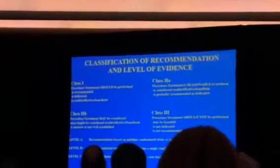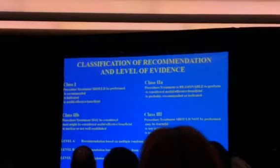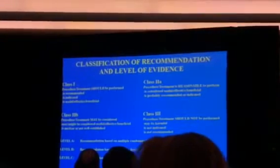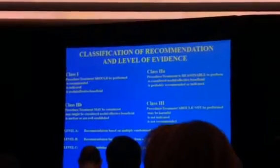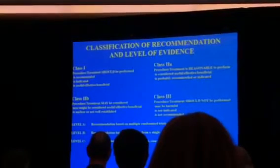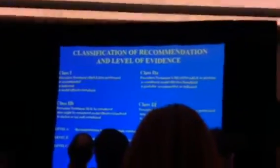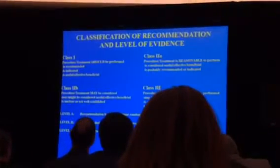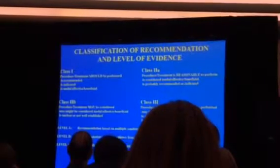Now, just briefly to review, you'll see a lot of classifications and levels of evidence. A Class 1 recommendation is a treatment that should be performed and is recommended. Class 2 is divided into A and B. A being a procedure which is reasonable to perform, it's effective, beneficial, and it's probably recommended, whereas Class 2B is one that might be considered useful, but it's not as well established. And Class 3 is a procedure that should not be performed. The levels of evidence range from A, which has multiple randomized trials and analyses, to C, which is basically standard of care and case studies.